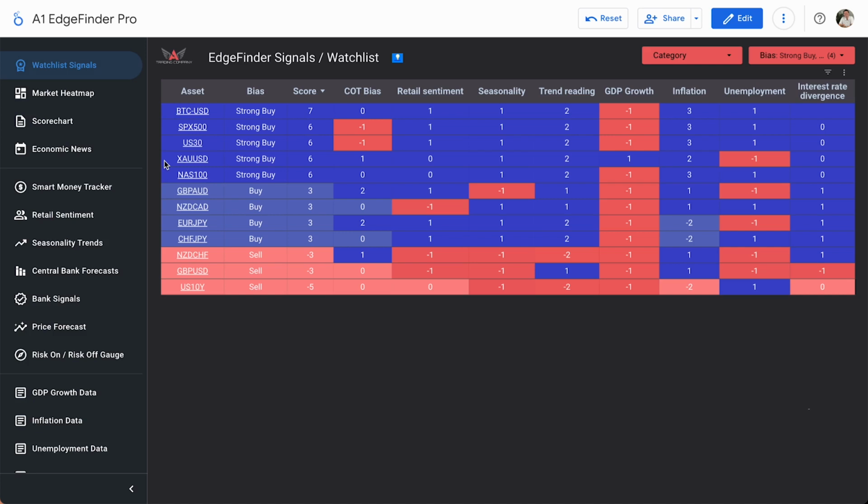We also have gold trending upwards, but with Bitcoin as our strongest score at the moment, with that score of +7, we can take a look at Bitcoin, but I think that we should also take a look at a currency pair, and we only have 3 sells listed in the EDGEFINDER at the moment, only 2 of which are currency pairs: ZDCHF and pound USD, and I think that we should stick with pound USD just to get a breakdown of the dollar numbers.